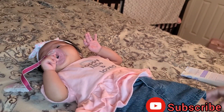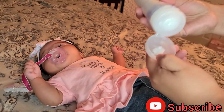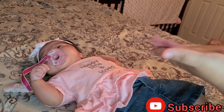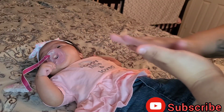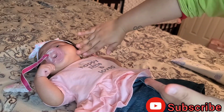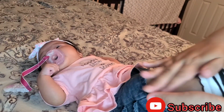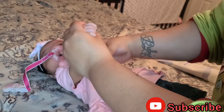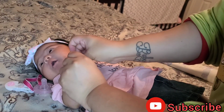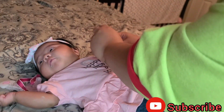And off camera, I changed her diaper and changed her clothes, but I like to use the Honest brand as her lotion. I just like the way it leaves her skin nice and soft. So I'm just adding that to her cute little cheeks, some on her forehead, you know, and I get her arms as well and her legs. Can't forget her cute little hands so they won't get dry in between the fingers. And oh, she let go of her pacifier. Her big cheeks.